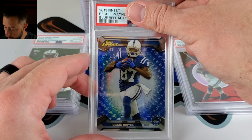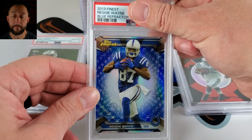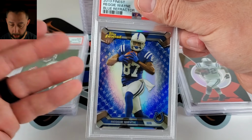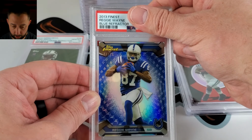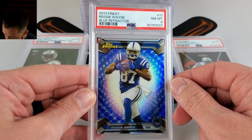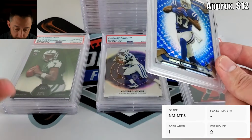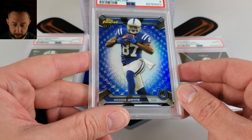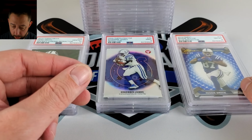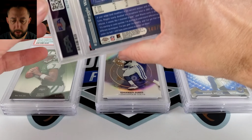2013 Finest Blue Refractor, 8 or 9, preferably towards the 9 side. Can't speak. Never can. These are numbered out of 99. It hit an 8. So, at least all the... I think this was one of the only surprises. I was going to say, at least all of the grades so far are a grade that I have on my sheet. The next card.